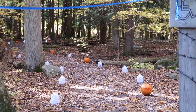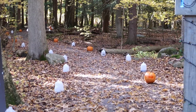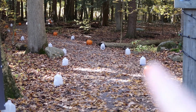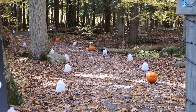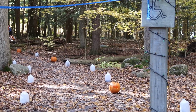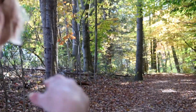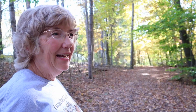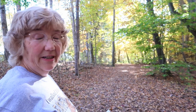But yeah, when they do this, they've got little tea lights and all these little milk jugs and the pumpkins and everything. It is very cute. It's a very magical walk through the woods. We can take the next trail over and go to the Bog Trail. That will give us a view of the lake, and it's very pretty. Not handicap accessible, but a very easy walk.